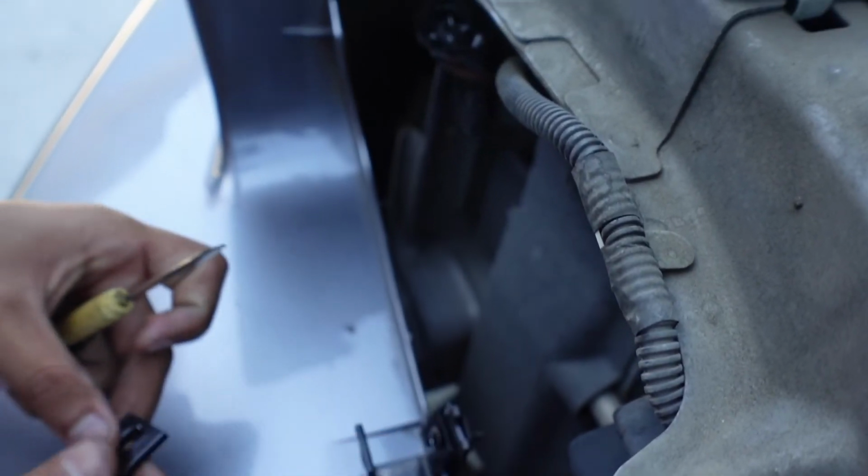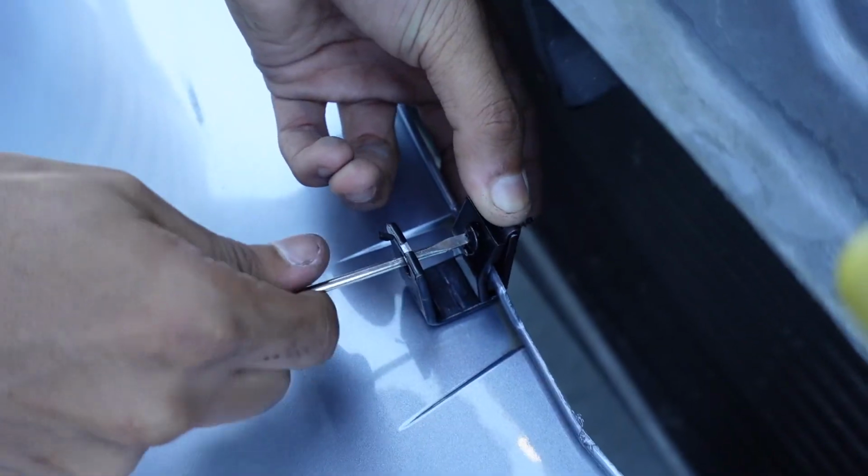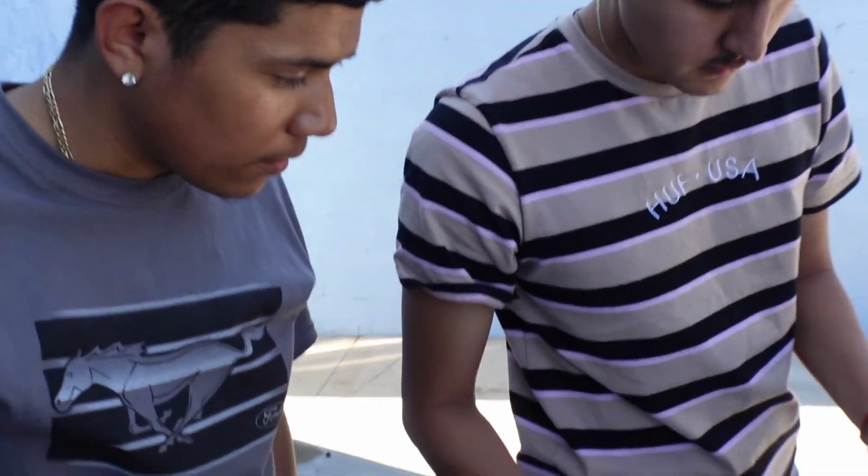You have to loosen it and push that bracket down. We have all these U-clamps down. They're all nice and sturdy. What's next?